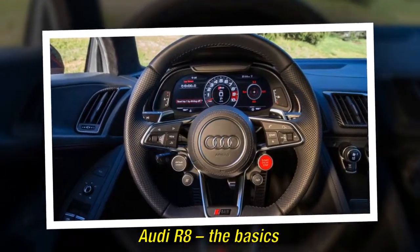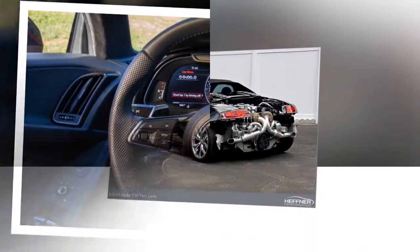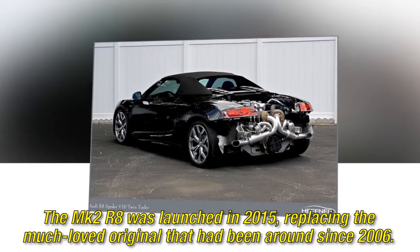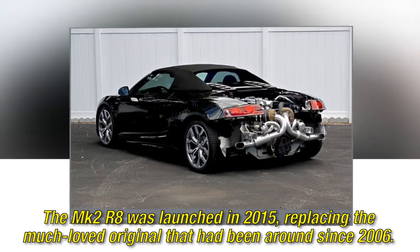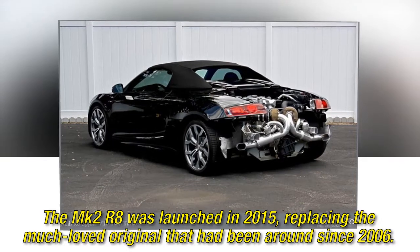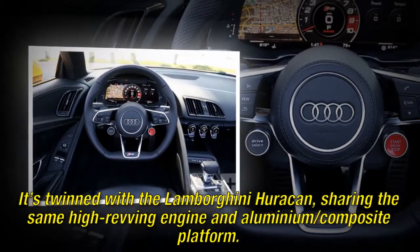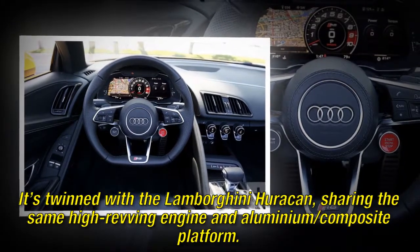Audi R8, the basics. The Mk2 R8 was launched in 2015, replacing the much-loved original that had been around since 2006. It's twinned with the Lamborghini Huracan, sharing the same high-revving engine and aluminium/composite platform.